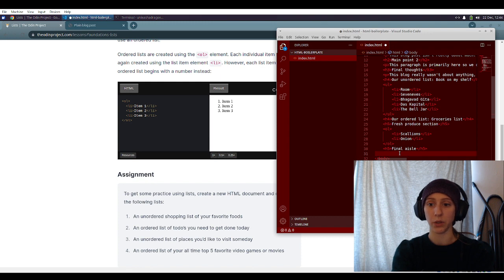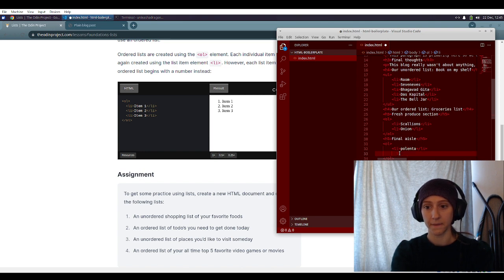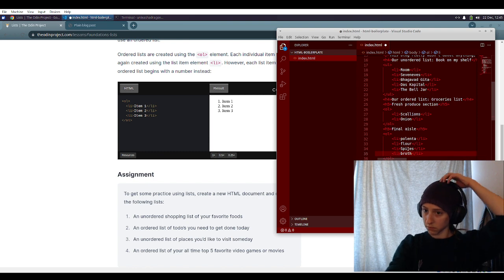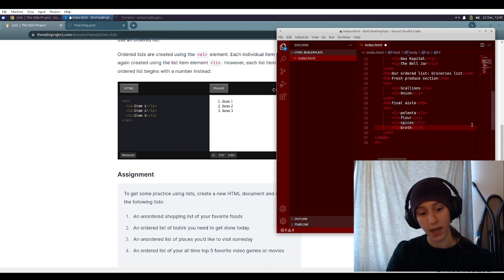Because the final aisle at the Safeway that I go to has a whole bunch of different things that I needed, and it's on the way to the self-checkout. So it had polenta, and then all-purpose flour. Helps if I list it. Flour. Then some spices that I needed. And then finally, broth. And that is what I got from the store today.